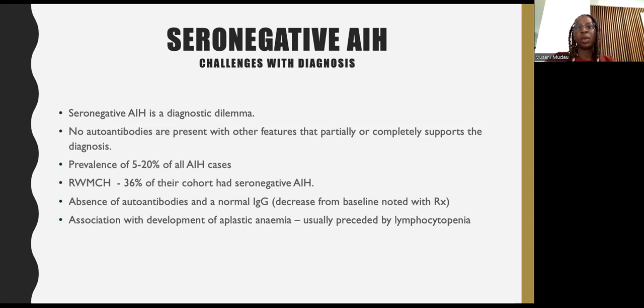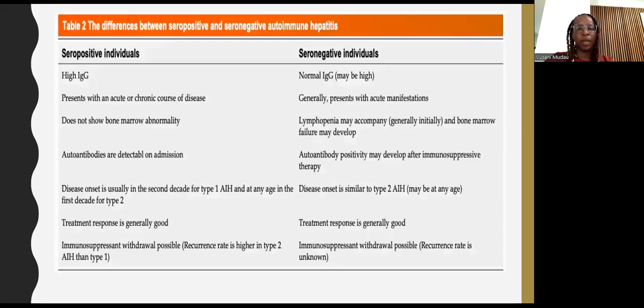because the method that they used was not the one recommended by the International Autoimmune Hepatitis Group. These patients, as I already said, have absence of autoantibodies, and they have a normal IgG. However, this IgG is noted to drop even further once the patient has been commenced on treatment. Patients with seronegative autoimmune hepatitis are also noted to later develop aplastic anemia, and this is usually preceded by lymphocytopenia.